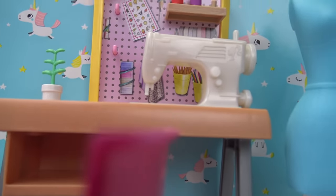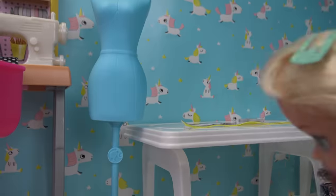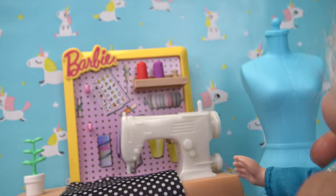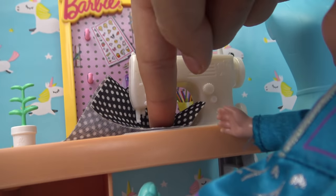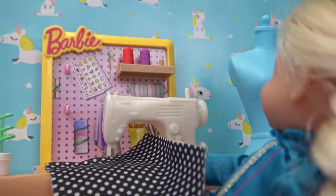Okay, so put your fabric under the sewing machine. Okay, lower the presser foot. What is a presser foot? It's that thingy right here. See, it's not down. Okay. Beep. Oh, okay. Now it's down. Now press the pedal. So, 3, 2, 1. Press that. Whoa. Cool. Yes, and now you can make a dress.